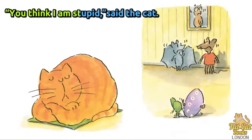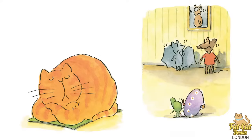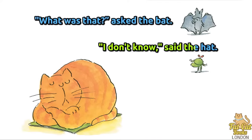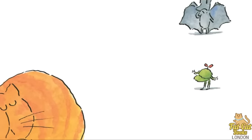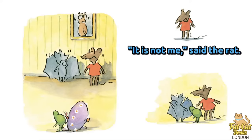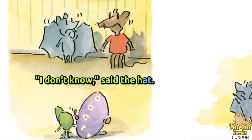You think I am stupid, said the cat. You want to get me off the mat. I won't get off. And that is that. Rat-a-tat! What was that? Asked the bat. I don't know, said the hat. Rat-a-tat. It sounds like a rat with a tat, said the cat. Rat-a-tat. It's not me, said the rat. What is a tat? Asked the bat. I don't know, said the hat.